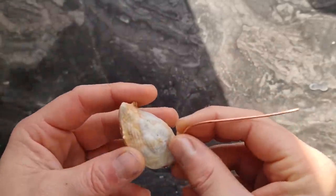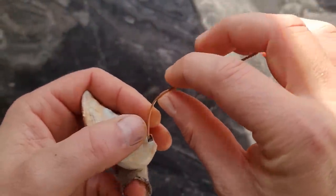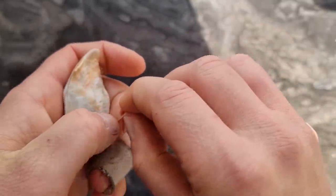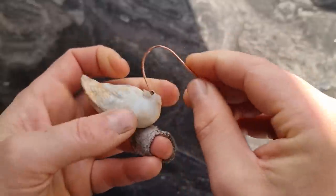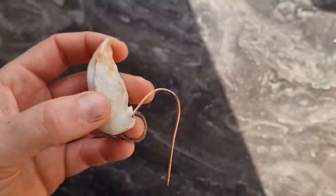Well, I've left this to dry overnight. Done a pretty good job. So I just need to now bend it into the shape of my swan. I'm going to have the head neck back a little bit. Coming around like that. Yeah, I think that's pretty good.